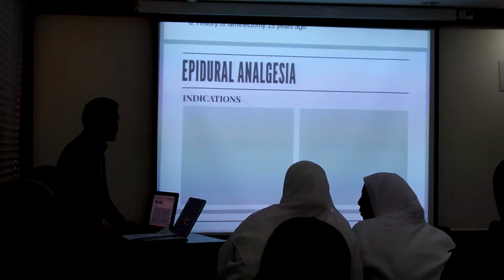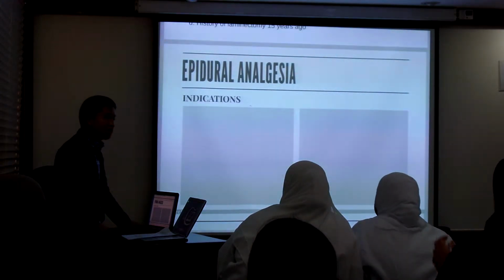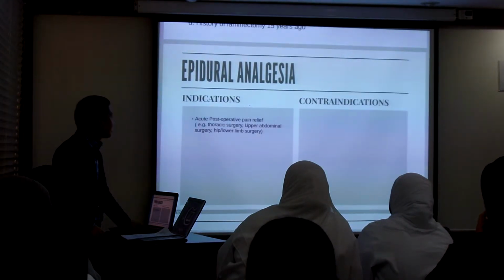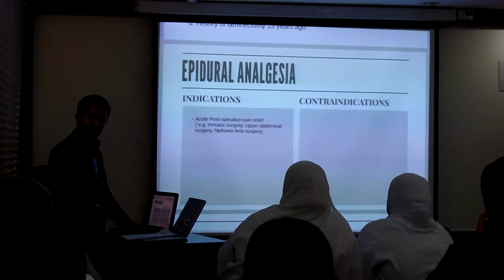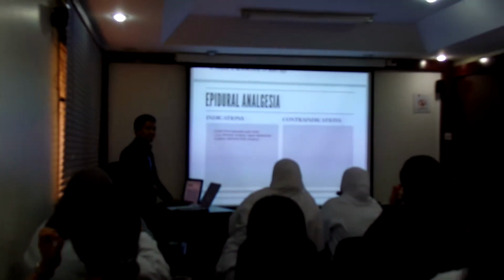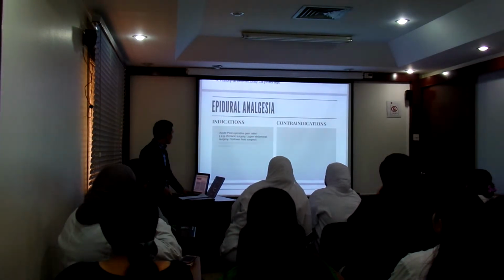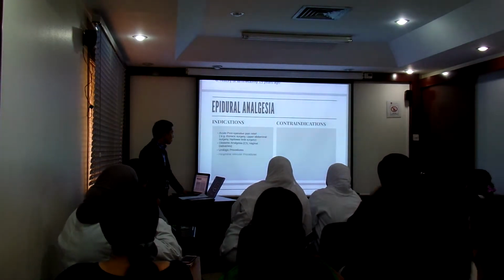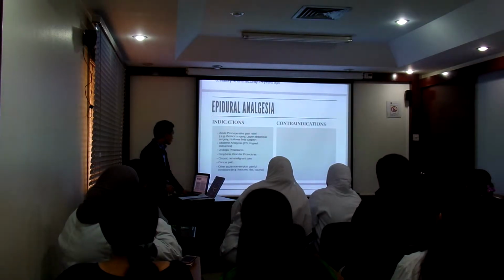Here are the indications of epidural analgesia. Number one is acute post-operative pain relief, especially for, for example, LSCS, TURP, obstetric and urologic procedures, and peripheral vascular procedures, and chronic malignant pain. So these are the indications of epidural analgesia.